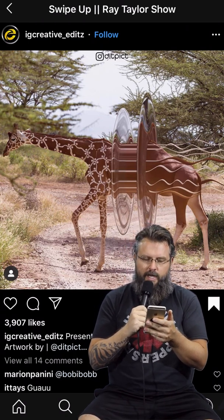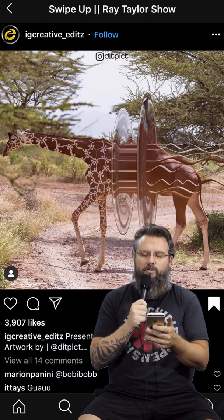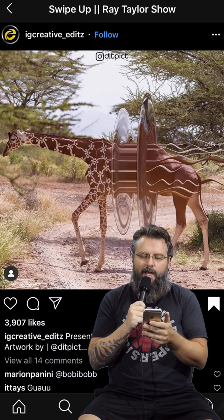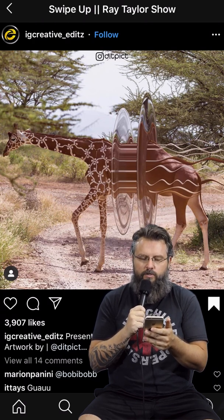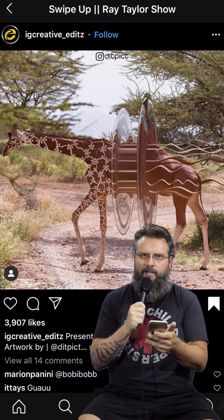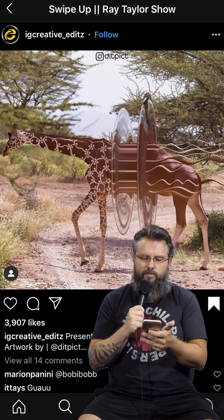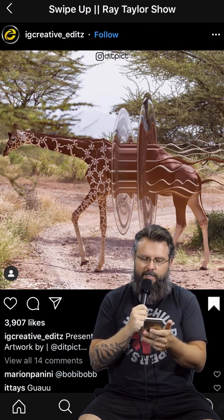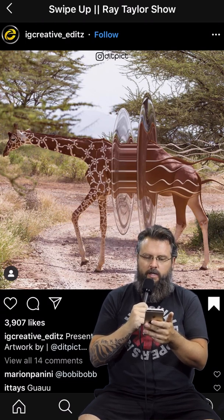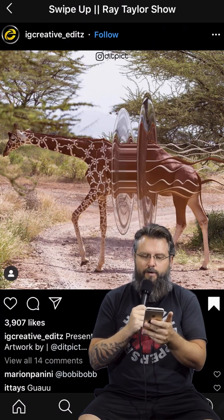But super cool. I love Photoshop. There's a lot of bad Photoshop out there, and I enjoy Photoshop that's able to do this type of work where it's realistic, where it looks real. For the most part, you don't see giraffes that look like this, but it looks like a photograph of an insane moment that happened during an experiment.